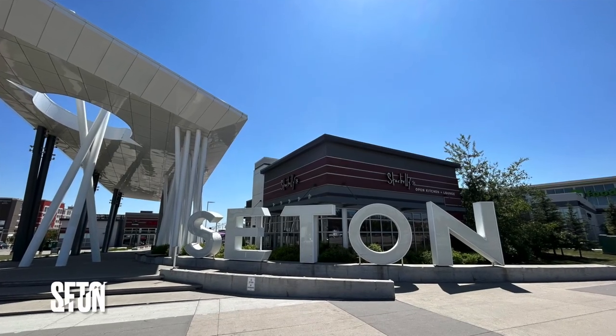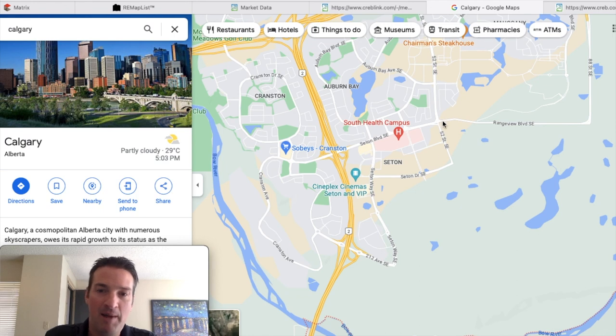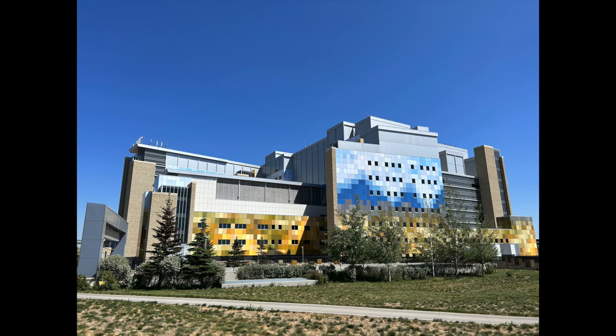Let's talk about Seton next, which is this area right here. On the Google map, this section right here is Seton. Not nearly as big as Cranston. It looks fairly small right here, but I believe this whole section is still under construction. So a new area, lots of this is still being developed.